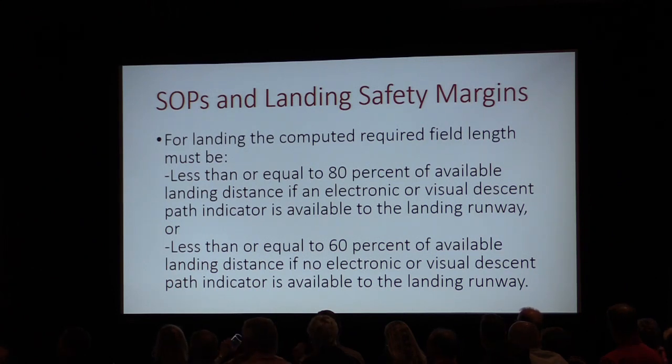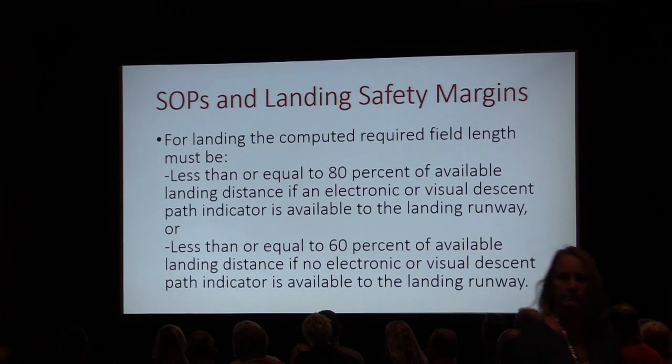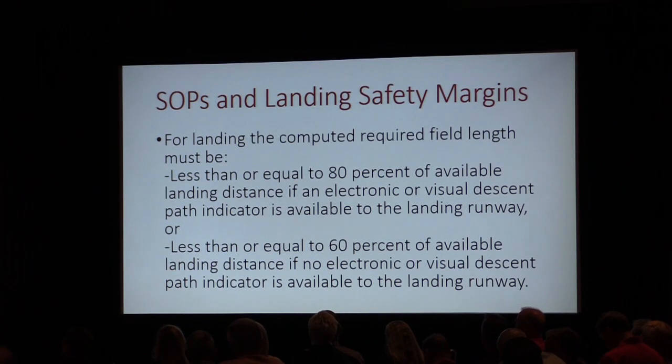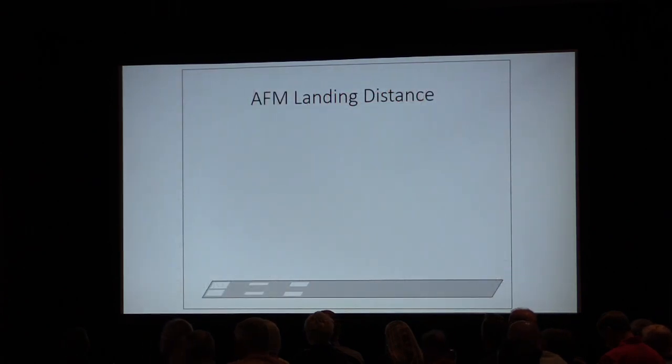Landing safety margin: the computed required landing distance should be less than or equal to 80% of the available landing distance if you have either electronic or visual path indicators to the landing runway, or 60%, which is where we got confused in the quiz question, with no electronic or visual descent path indicators available. So we're giving ourselves more margin if we don't have visual guidance. And why are we doing this?